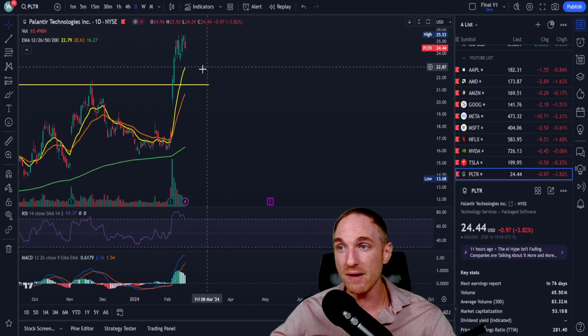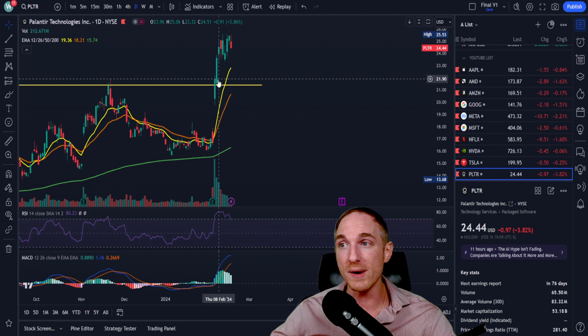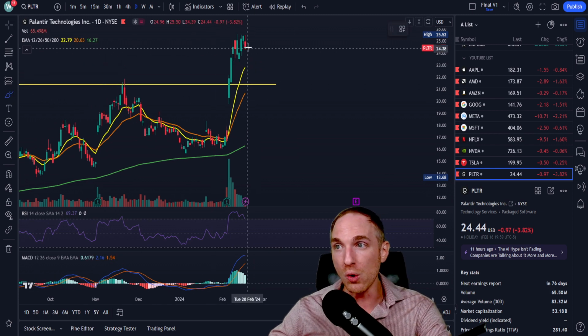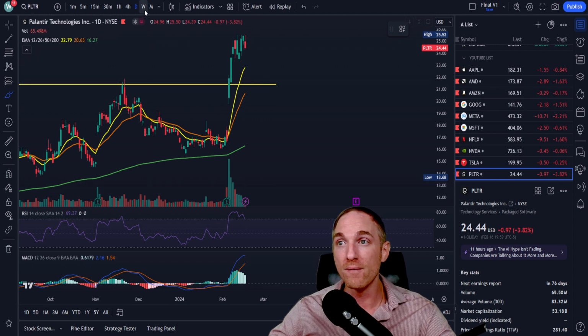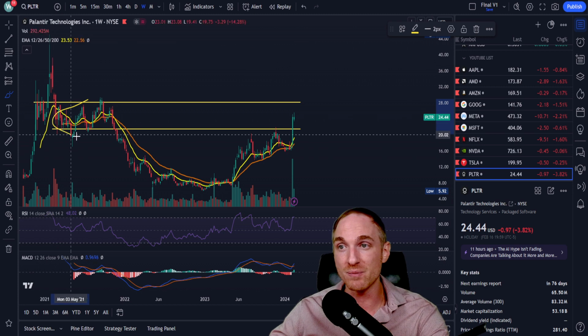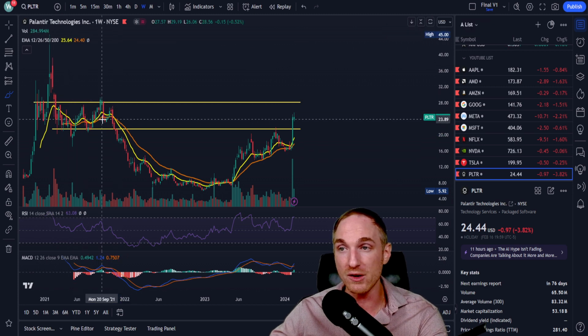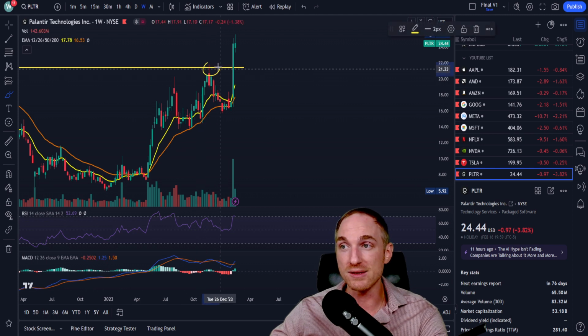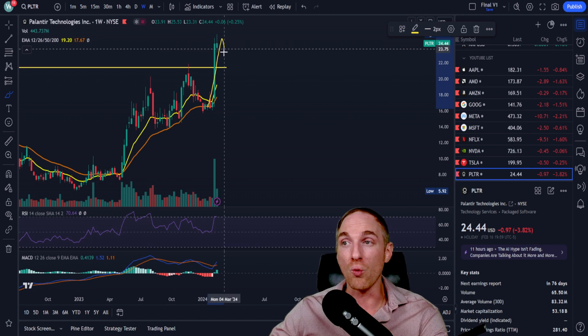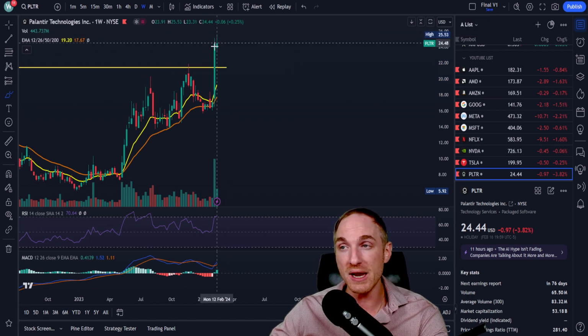So Palantir, we were looking for the 22 all the way down to 21 contract. Unfortunately, guys, this one was a no-go. The stock never came down low enough for us to get this one. The reason we like this one is because it's currently breaking out into this previous beautiful range of 2021, and the lower bound of this range was 21.50-ish. So this is also the previous 52-week high.